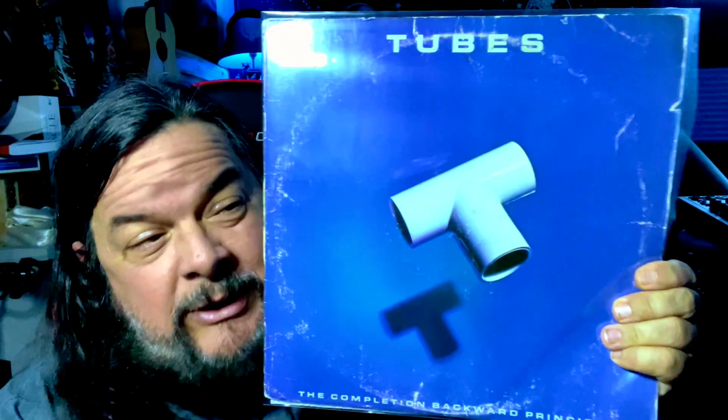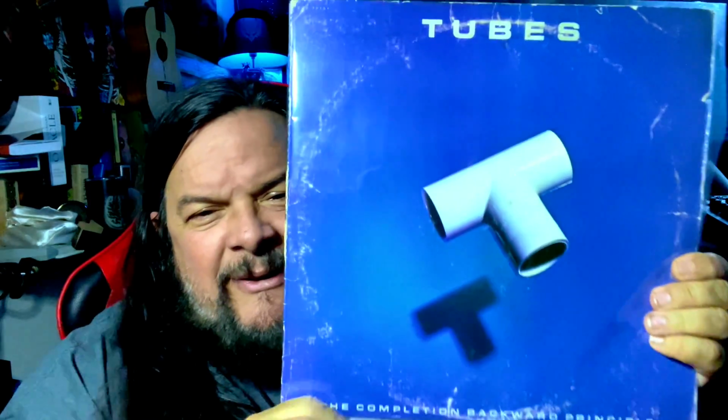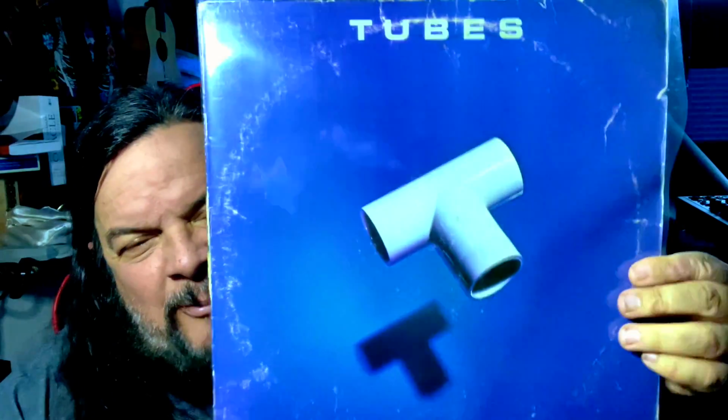So here's the next one that I found, it was hitchhiking on the back of that one. This one is The Tubes. Look at that futuristic piece of PVC on The Tubes. And this is a cool album.